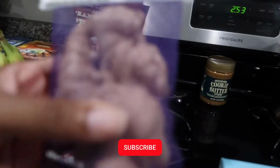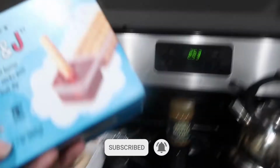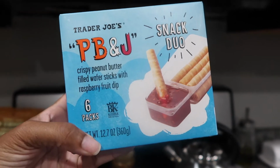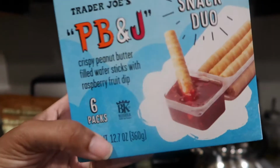Ginger. I got some ginger cloves because it is that season. Y'all hear it in my voice, honey. I need the ginger and some honey and some garlic. But anyways, and then I got these little things for the kids. It's a peanut butter and jelly wafer, raspberry, whatever. I don't know. I hope it's delicious. Let's eat it. Are you guys ready to taste it?